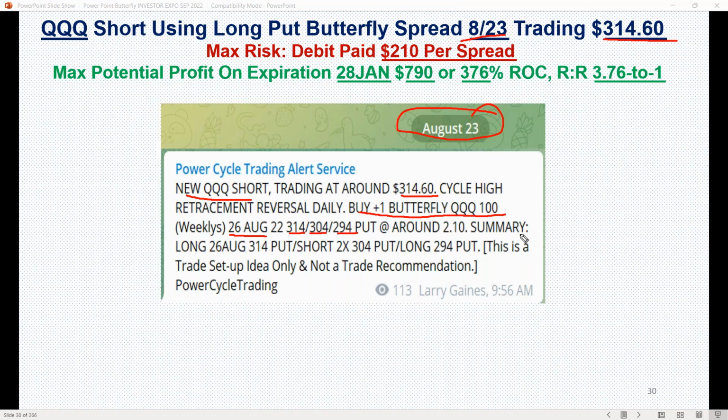So then I put a summary so it's real clear to you. This is long the 26 August 314 put, short 2 of the 304 puts, and then long the 294. So that was the alert sent out. So here's what the trade actually looked like and ended up doing.